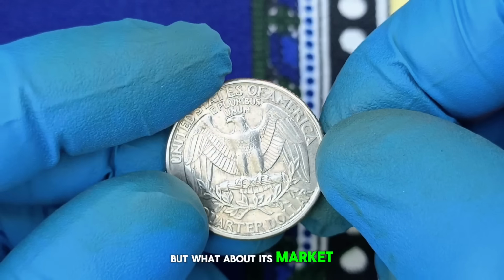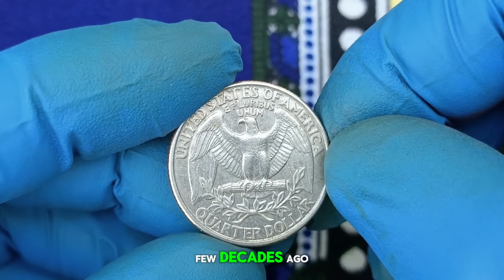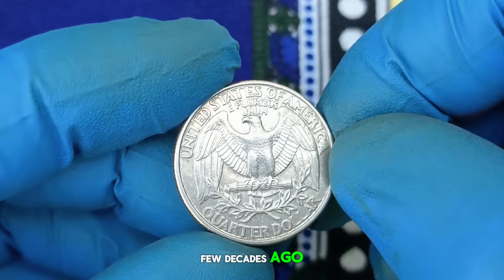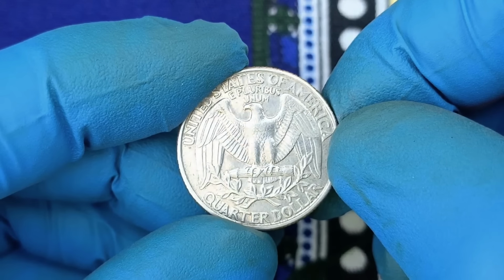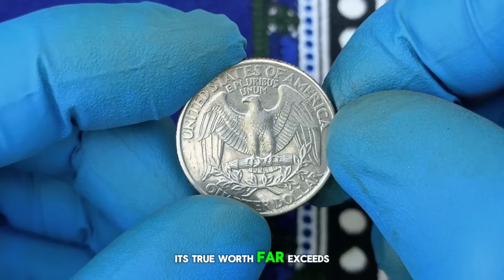But what about its market value, you ask? Well, despite being minted just a few decades ago, the 1994 Washington quarter dollar with a P mint mark has seen a steady rise in demand among collectors and investors. While its face value may be just $200,000, its true worth far exceeds that.